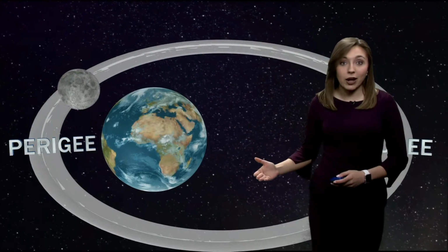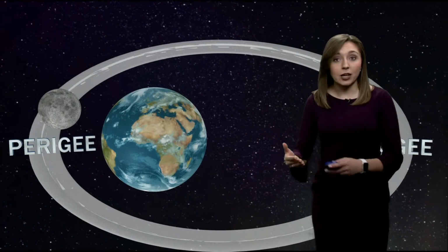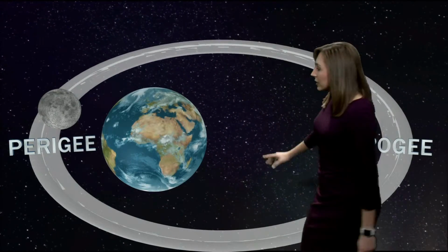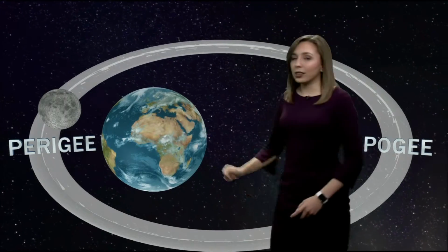Now if we put this into motion and the moon continues its orbit around the Earth, eventually it's going to end up getting closer to Earth. That's called the perigee. There's only a little bit of space between the Earth and the moon.